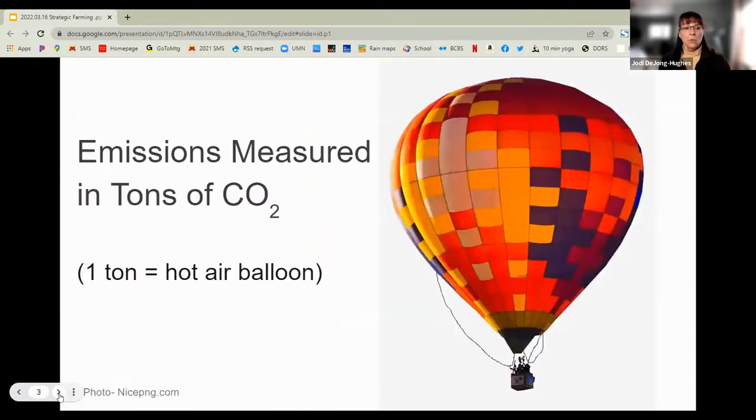So we're looking at, what is a ton of CO2? Because that's what we're going to try to save. How much carbon can you save? If you're looking at a metric ton of carbon dioxide, it's an invisible gas. I like this visual, it's about one hot air balloon full of gas. That would be 1 ton of CO2.